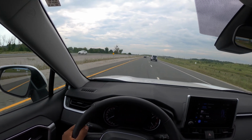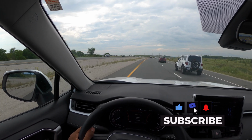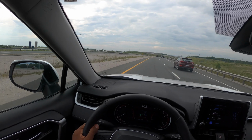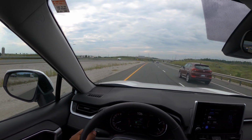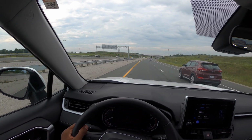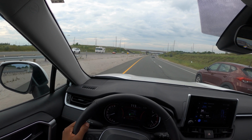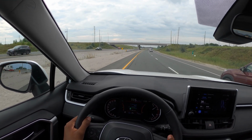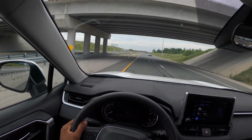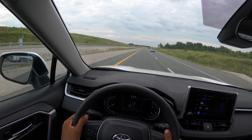And let us try our cruise control. Radar cruise control is now active. And let us set it up. Cruise control seems to be doing its thing, just maintaining a decent amount of speed constantly, which I guess makes it easier if you're going for much longer journeys.